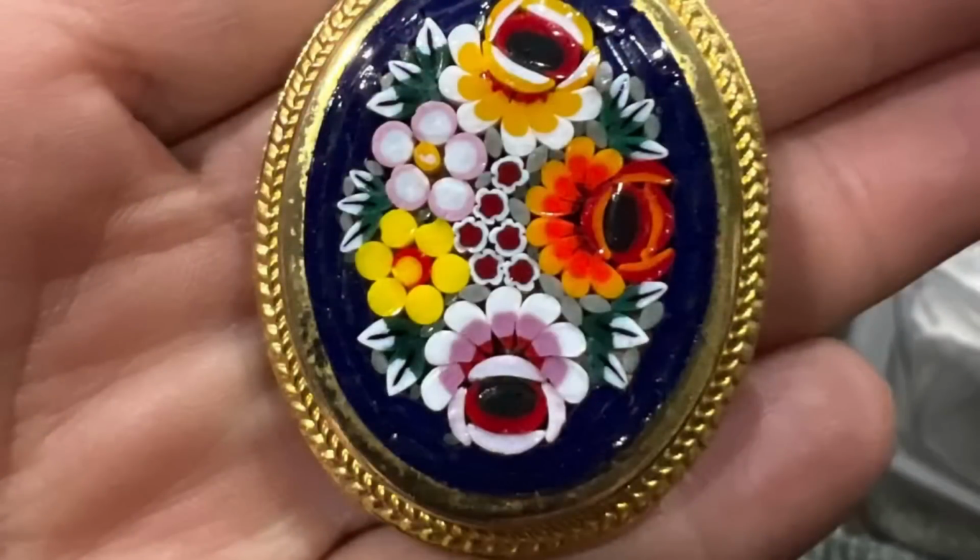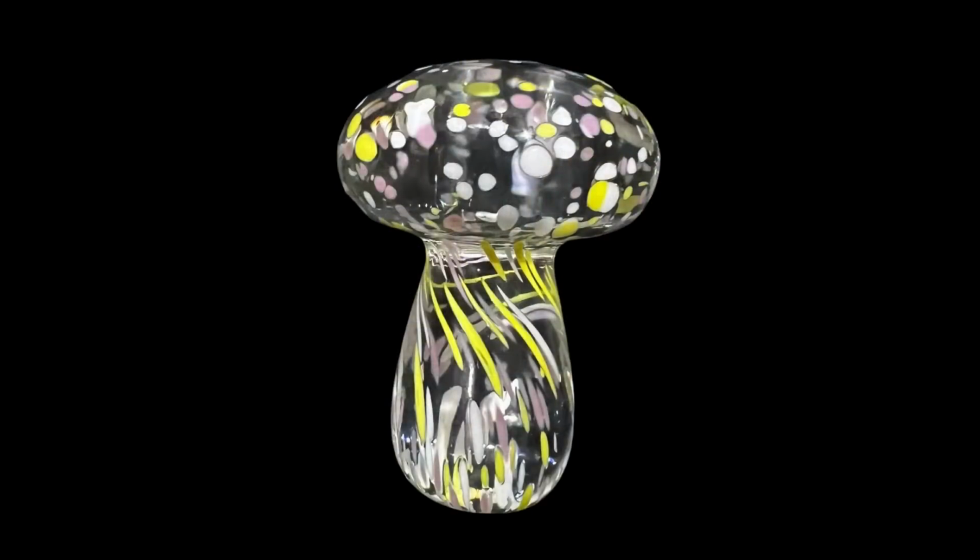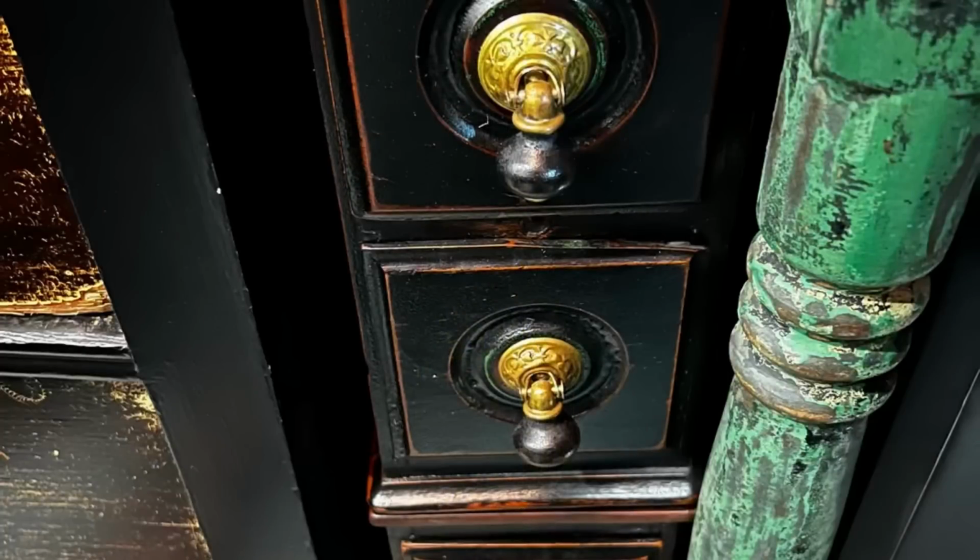And then I stopped at one other antique store and found this brooch and this Murano mushroom by Alessandro Coppola. And then I also found these double stack drawers, which I did get for the van.